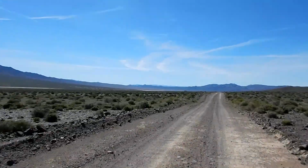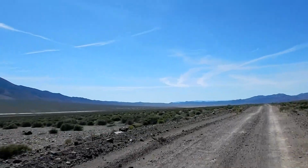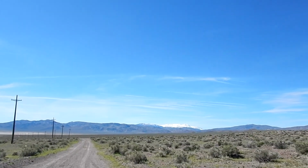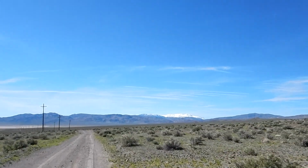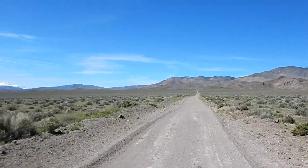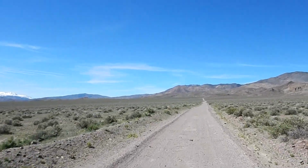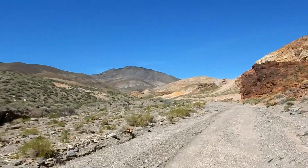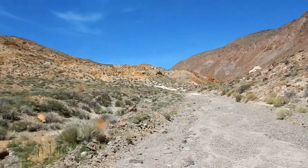What a beautiful day. Very small town, Mina is. No gas station, no groceries, no cell phone. Wow, look at all the snow. I believe that's the White Mountains and Boundary Peak over that way. That'd be Nevada's highest mountain. Boy, nice smooth road. Perfect for the T-Dub. Of course, we're going up a wash.